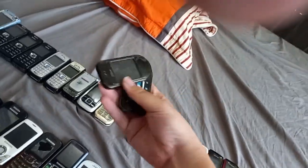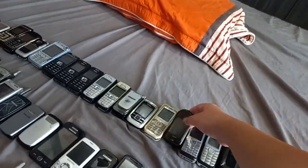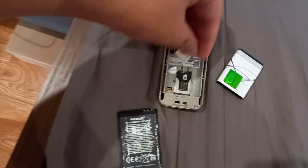this one because it's one of the only swivel phones I have in my collection, and it was a bargain too. This one I got in a trade with Tap Tap King as well as the 6020. This is the 6070. Let's see which card worked with this one. Let's try being that phone.